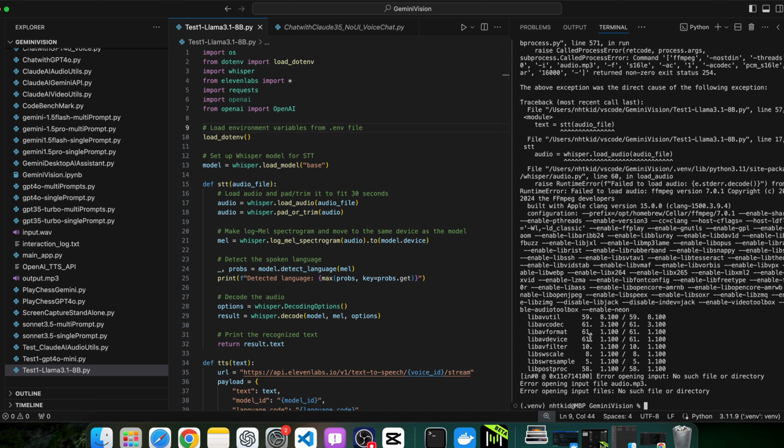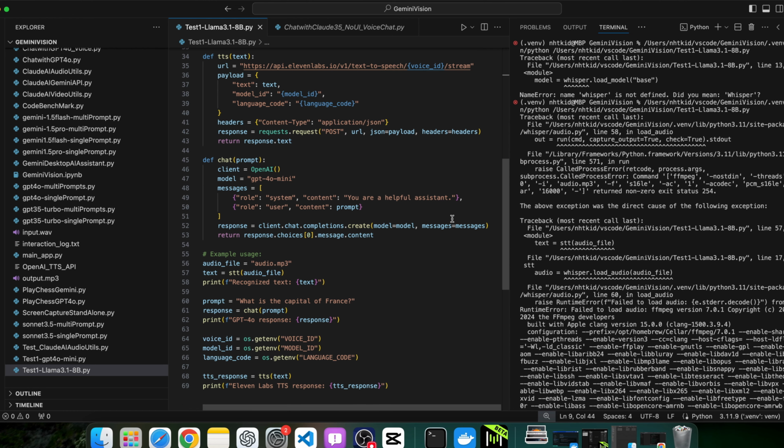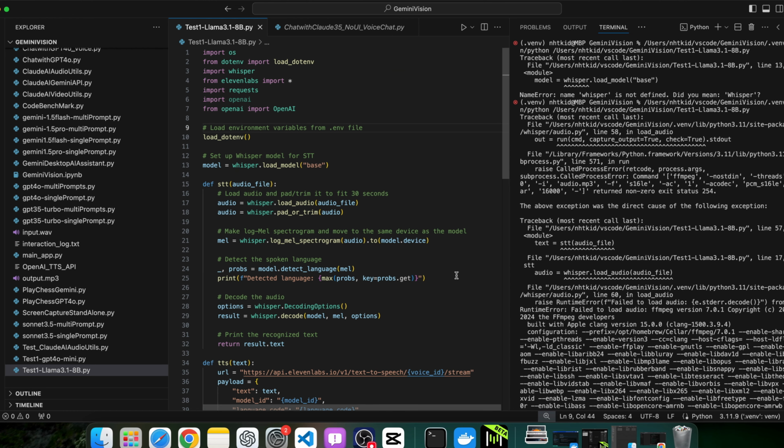However, when we run the app, I didn't see the activation for recording, like for the user input. So we don't know what this script actually has the core function or fixed up. But it's a fail. So let's move on to the next one.